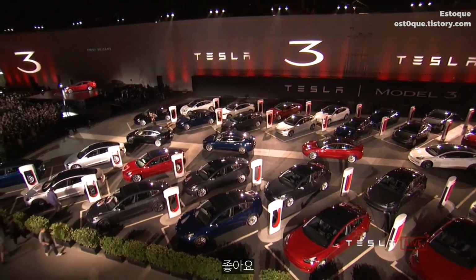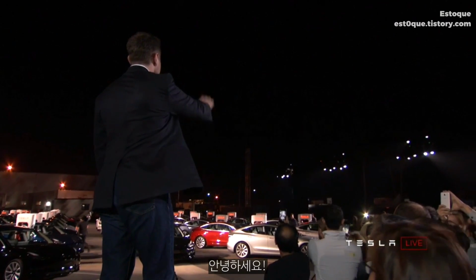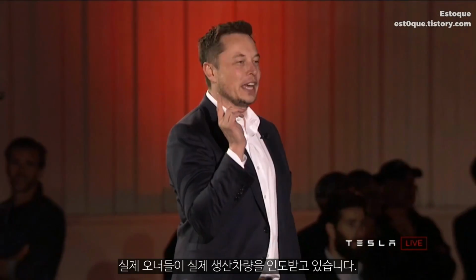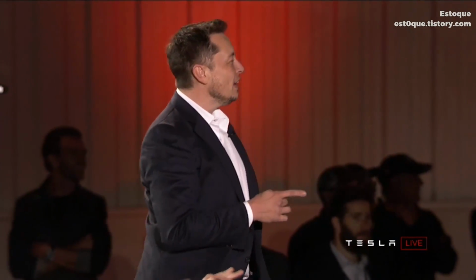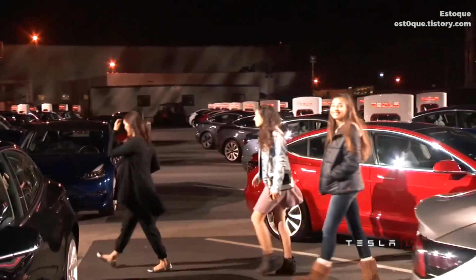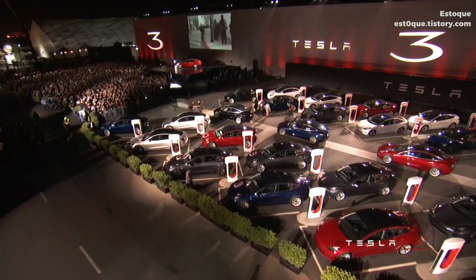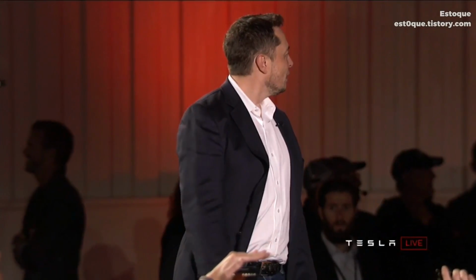All right, so, hey guys. Those are actual owners getting actual production cars. There's actually a total of 50 production cars that we've made this month, 20 of which will be used for engineering validation, 30 of which will be on the roads with customers.